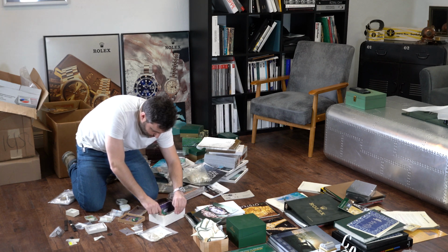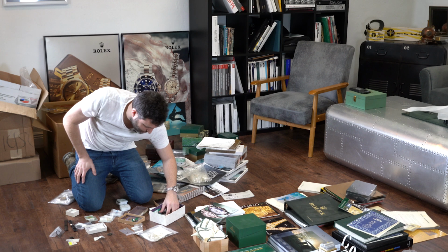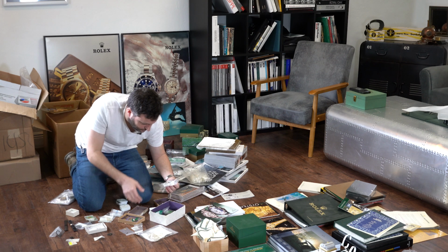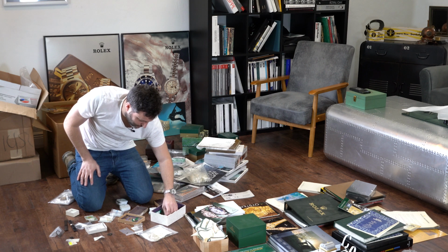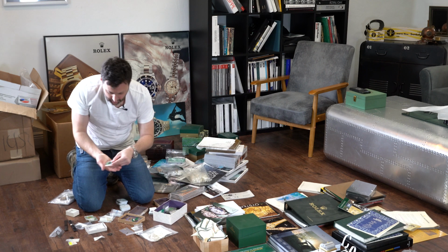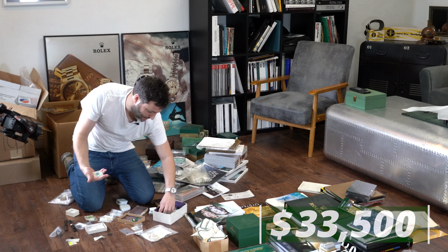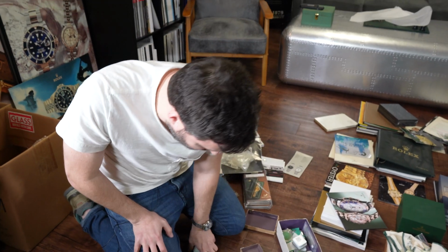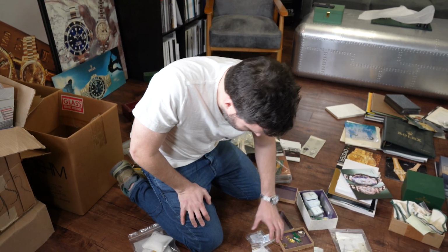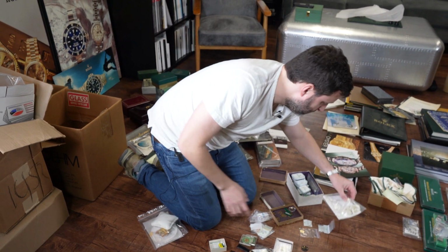I would say here's a bracelet that is in need of repair. A bunch of extra dials, mostly ladies' stuff. I would say the value of all of these ladies' dials and spare pins and stuff like that is around $1,500 for everything. They don't command as much on the secondary market because not as many people need them, but still very cool to have and see. So here, we'll leave this here for now, and we'll move right along.